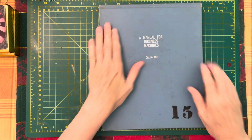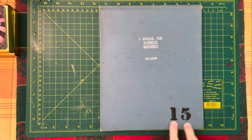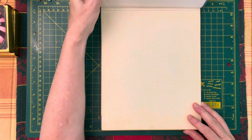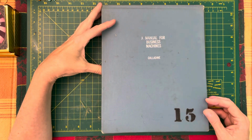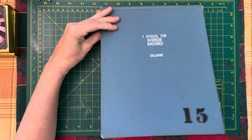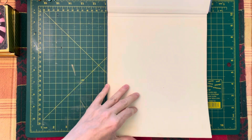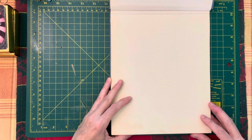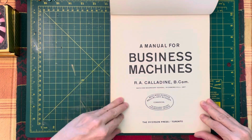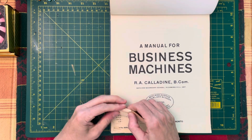This was a total no-brainer. This is a manual for business machines. Probably comes from a school because there is number 15. I don't know if anybody remembers, or was it a school at a time where you had books that opened this way? Usually typing books and other kinds of things like that. I'm not 100 years old, but I am aware of these kinds of books. So Ryerson Press, Midland Avenue Secondary School, the commercial area.